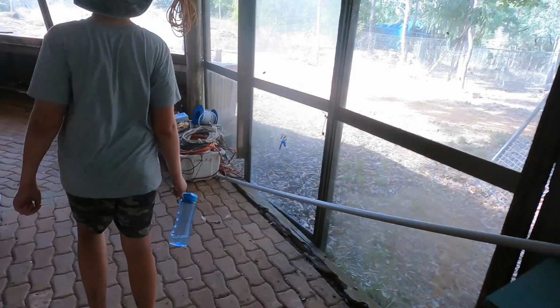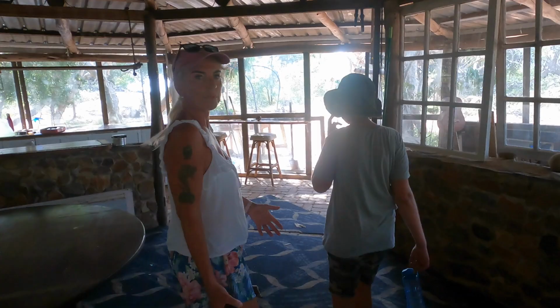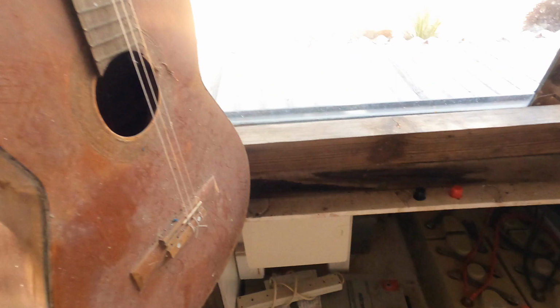sort of area here. I feel there's people that would just jump at this. Just imagine having the opportunity to have a completely different lifestyle for a period of time, and come and live on an island like this, and do great work keeping it up. Here's the power supply.